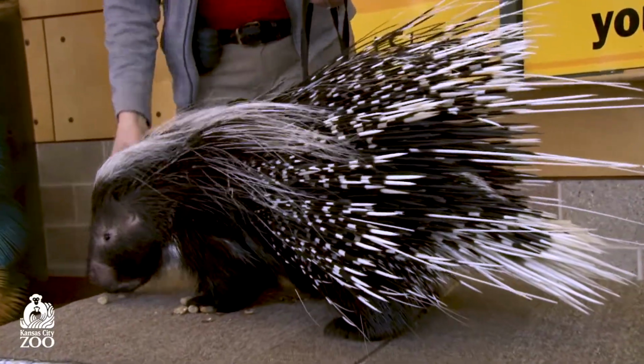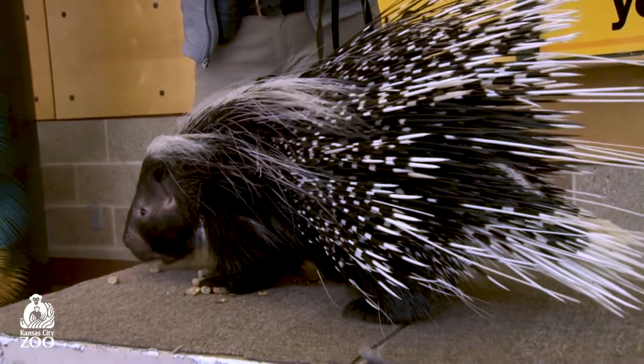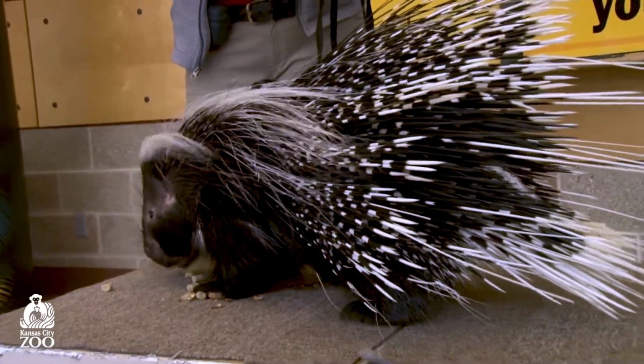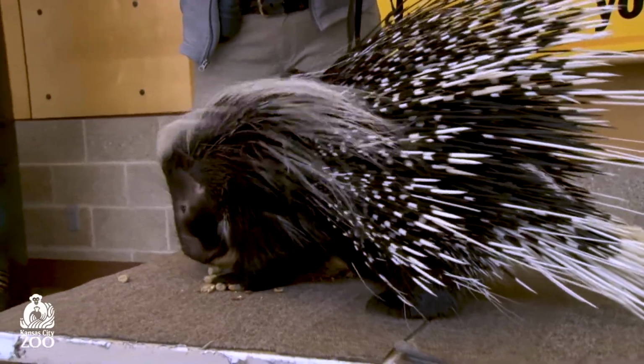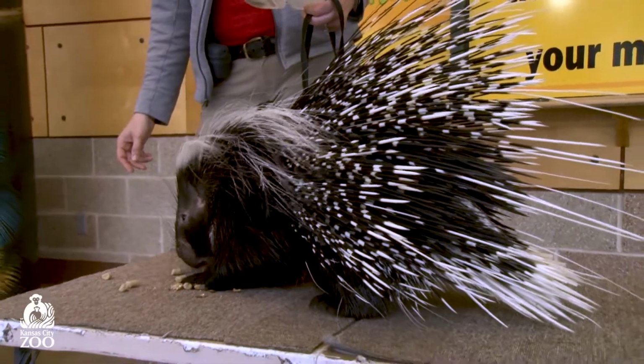It almost sounds like somebody shook a chain link fence as hard as they could. So it's kind of alarming. And a lot of predators know that animals that rattle can cause them harm, so they typically try to stay away from them.